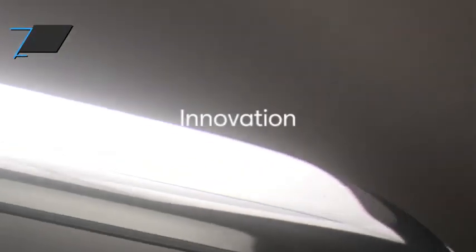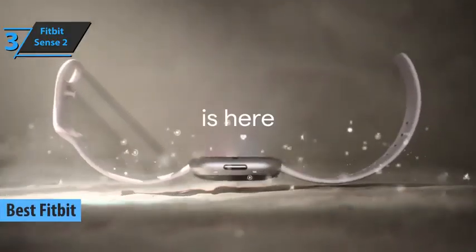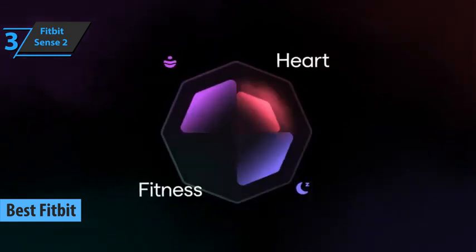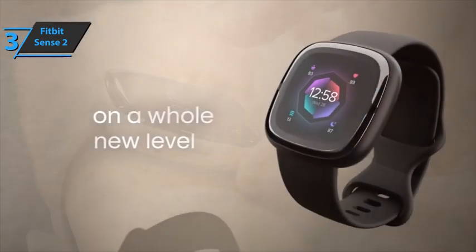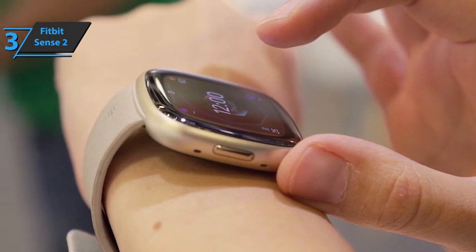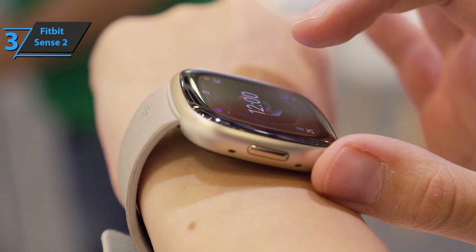Up next, we present to you the Fitbit Sense 2, the company's best smartwatch on the market in 2022. This is undoubtedly a beautiful smartwatch. With an improved button on the side, this model has a similar design to its predecessor, but with a few updates. For example, the case is now smooth and more rounded. On a side note, the Sense 2 now has a real button, while the first Sense still had that troublesome button that looked nice but never really worked properly.